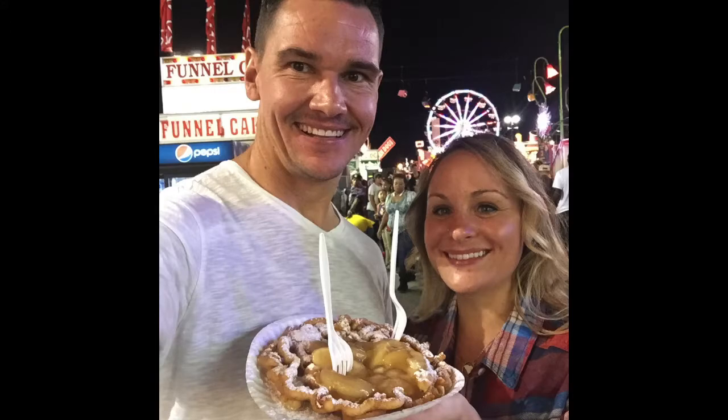Now, I'm not a huge fan of fair rides, don't get me wrong, but I do love me some fair food. And as well, they always do concerts. I mean, we even got to see Thomas Rhett our first year here, which was absolutely a blast. So come October, you've got 12 days, so make sure to not miss the fair next time it comes around.